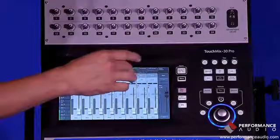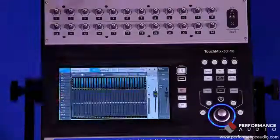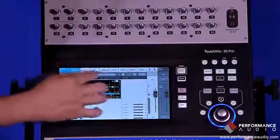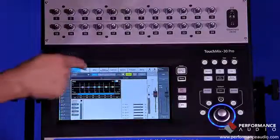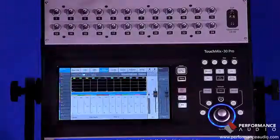I want to go into our output section here. So in our output section, when I select an auxiliary and go into my overview, it's going to ask whether I want a delay on it. So I've got delay on my outputs. I've got a parametric that I can set up. I've also got a graphic and an anti-feedback filter.